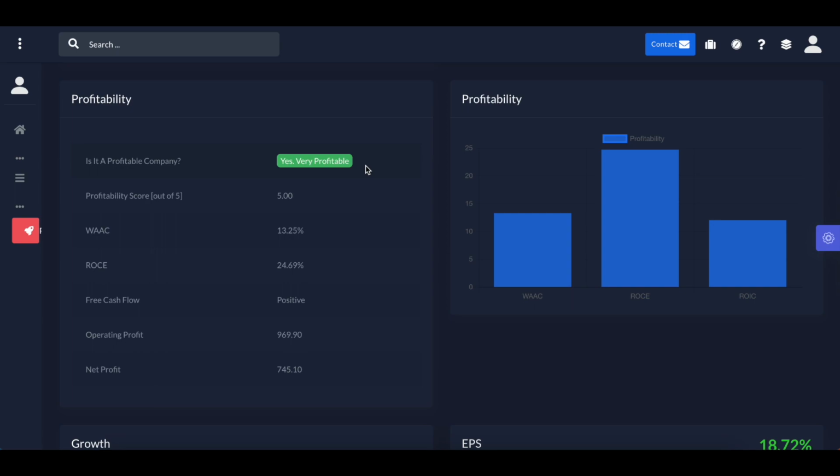Now again, if you want to know more details on what basis I'm saying that the company is profitable or not, first of all you can see the profitability score. Again, the score is on a scale of 1 to 5, and in the scale of 1 to 5, this company has attained a profitability score of 5 out of 5. On what basis? We have calculated the cost of capital of the company, which comes out around 13%, and the return on capital employed of this company is around 20%. It is almost double of WACC. So the cost of capital is almost half of the return that the company is generating on its capital. That's why my algorithm has analyzed this stock as a profitable business.